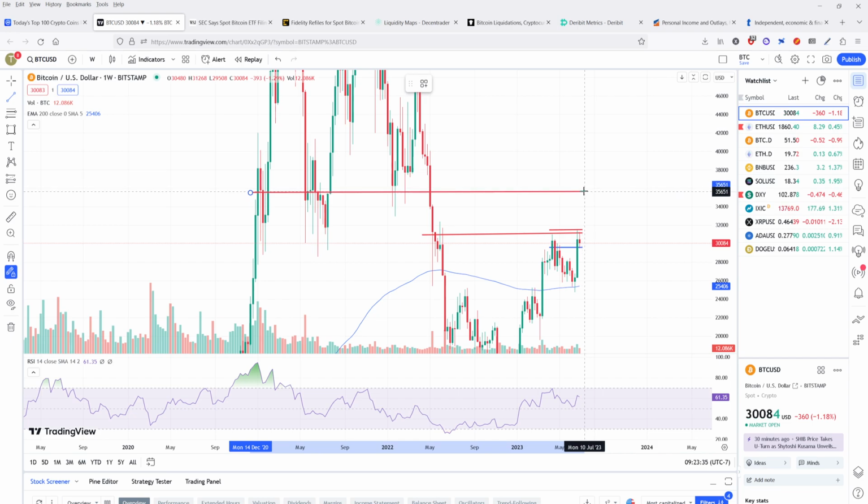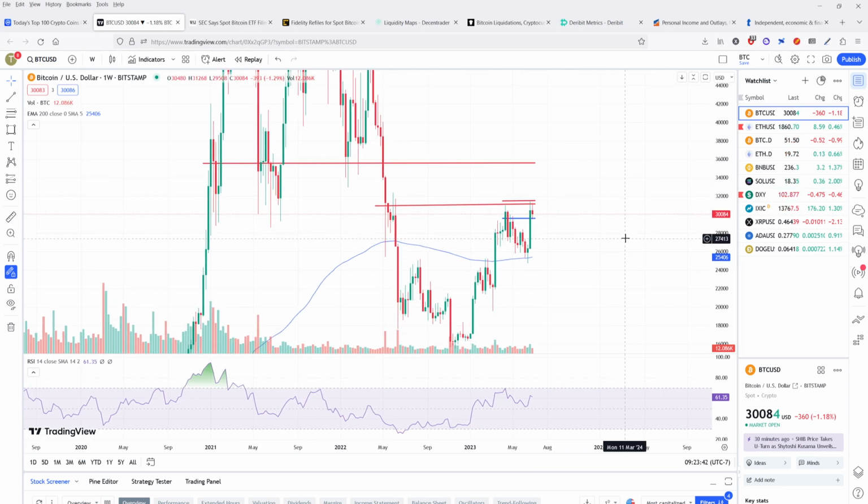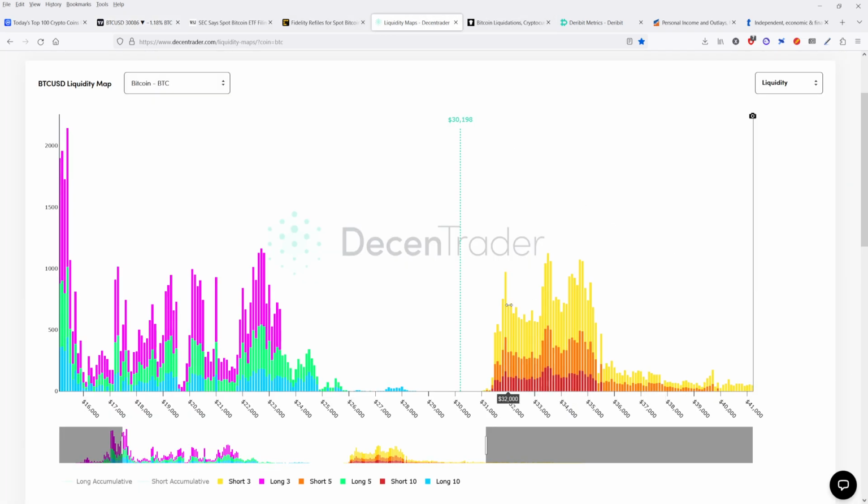If Bitcoin gets some strong momentum, we could absolutely see 35,000, probably within the next couple of months. We can definitely see 35,000 in that region. These liquidations would happen. They would be vicious. They'd be violent, and we'd wind up seeing the price move up even higher.